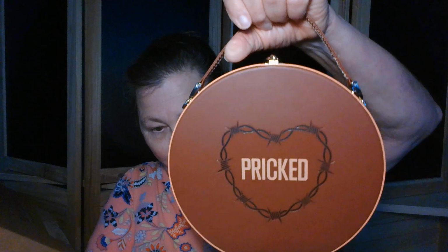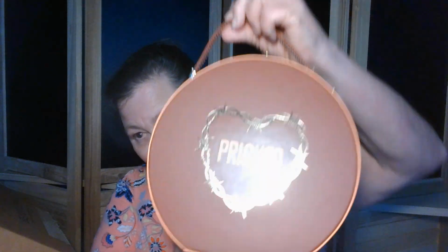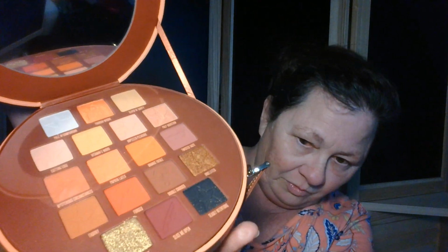Okay, so let's see what I got. One thing that I didn't have, so I was excited. I got the Pricked palette. This I do not have, but I have it now. Yay! So pretty. And it's so cute.